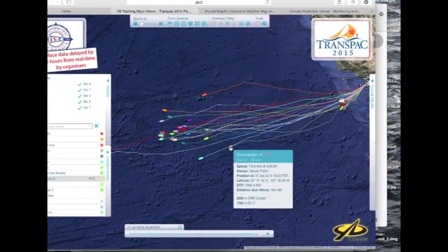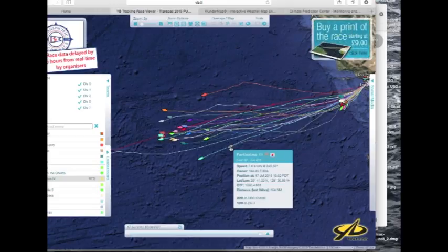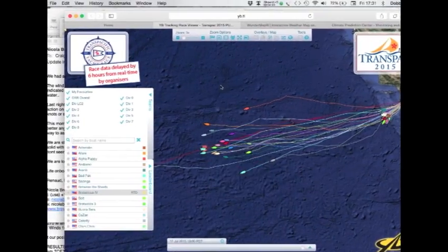Some of the other boats we've been looking for here, the smallest boat in the fleet, Fortissimo, they finally called in yesterday and reported that they're okay. They too are starting to move along a lot faster than they were before, so this indicates to us that life is better on board these boats.